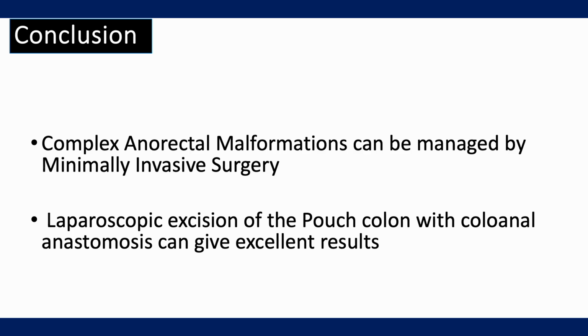So we can conclude that complex anorectal malformations can be managed by minimally invasive surgery. And in type 4 pouch colon, laparoscopic excision of the pouch colon with coloanal anastomosis can give an excellent outcome.